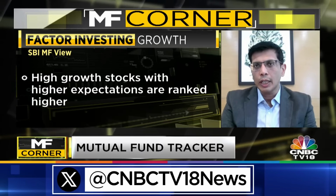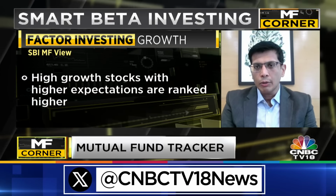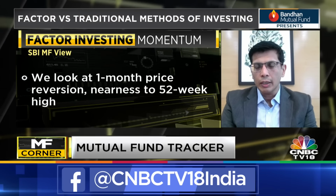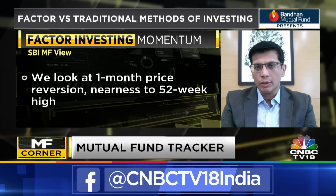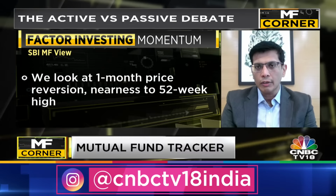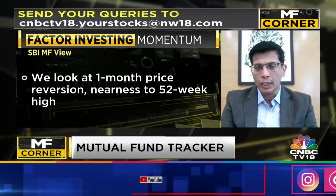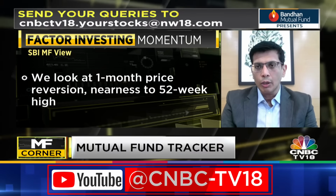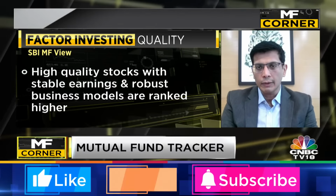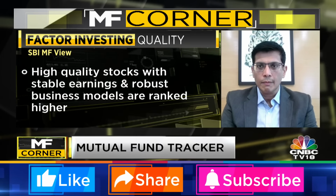So for example, you can look at minimum variance, where you are really trying to reduce the volatility of a fund by working on the variance of individual stocks vis-a-vis each other. So try and reduce the volatility because of the correlation factor. Then you can also have multi-factor funds where you can use size as a factor, you can use quality or momentum as a factor. So you can use a combination of various factors to create a multi-factor based portfolio as well.